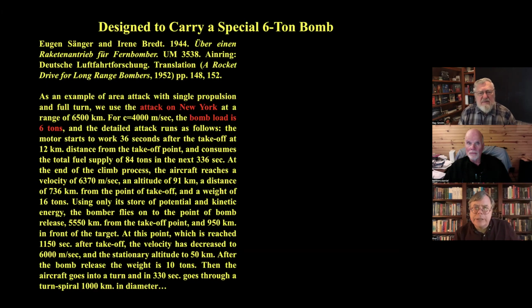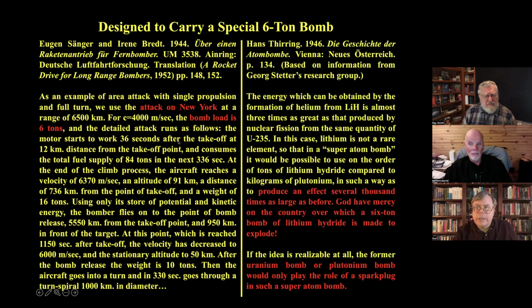More information on that 6-ton bomb. This is from the designers themselves of that rocket, so Eugen Sänger and Irene Bredt. And so they wrote up a report with their calculations showing how their winged gizmo could be used for an attack on New York with a bomb load of 6 tons. Now, they were Austrian. They were doing a lot of this work in Austria. Here is another document from Austrian scientists. There was a very large Austrian group that was developing nuclear weapons during the war. It was led by a professor named Georg Stetter. So this is from someone who was very well acquainted with Stetter and the other people in his research group.